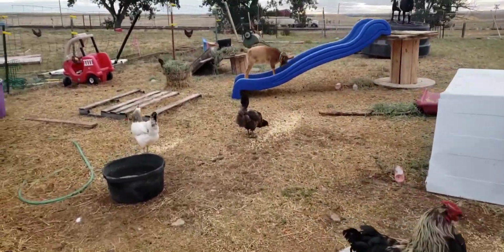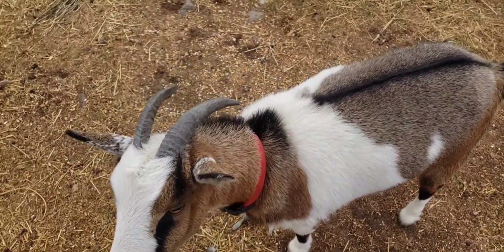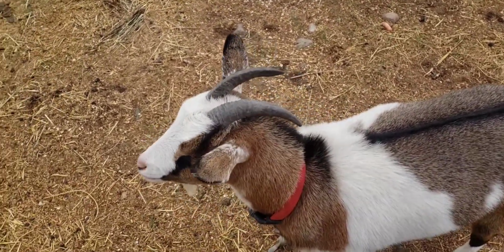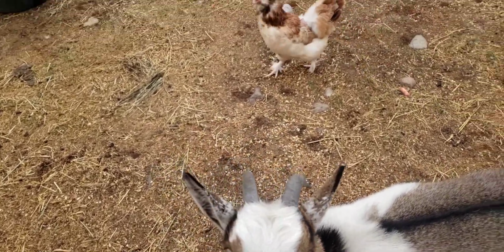And then, of course, the goaties. We got one, she got hurt. She fell in the four-wheeler, twisted her back leg. She's doing lots better. She's not limping as bad, but it's still a little tender. When she goes to jump up on something, it hurts her still.